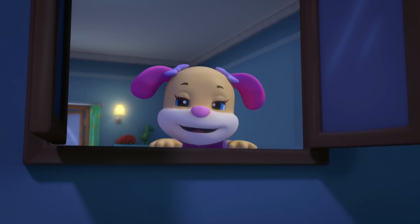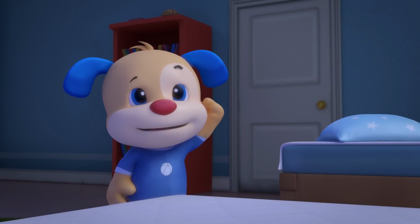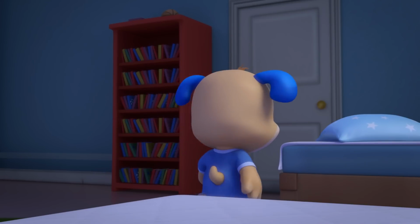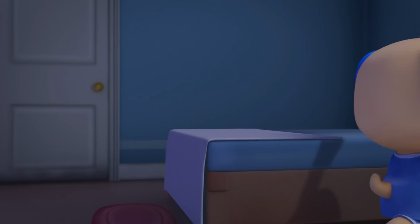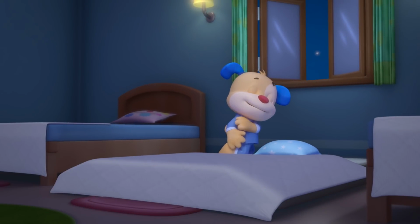One for night and day. Sleepover, sleepover. When best friends come to stay. Sleepover, sleepover. Get ready to meet them. Sleepover, sleepover. Let's learn how to greet them.